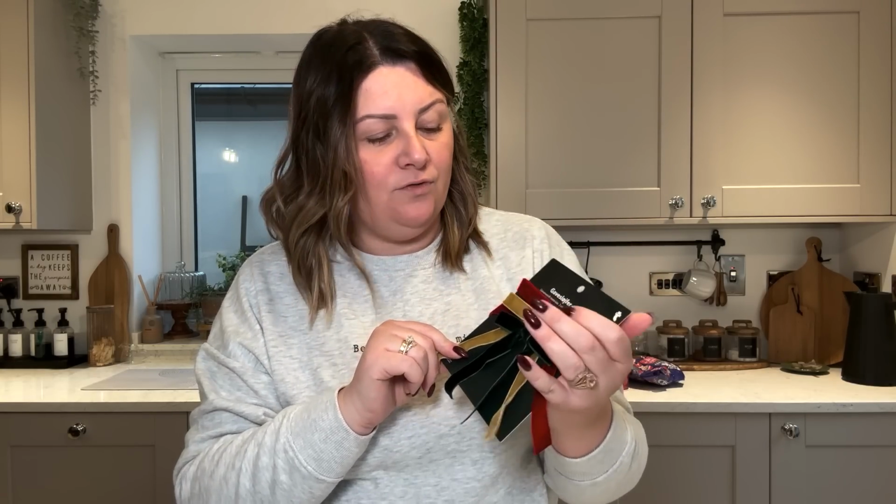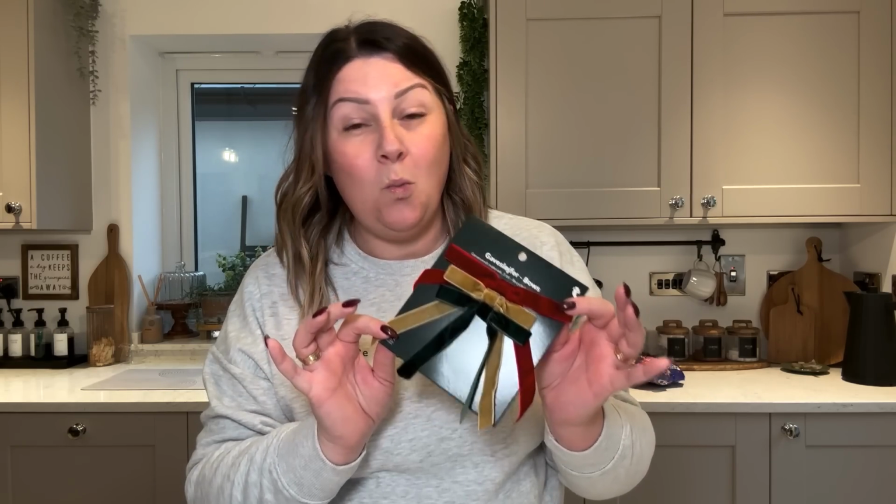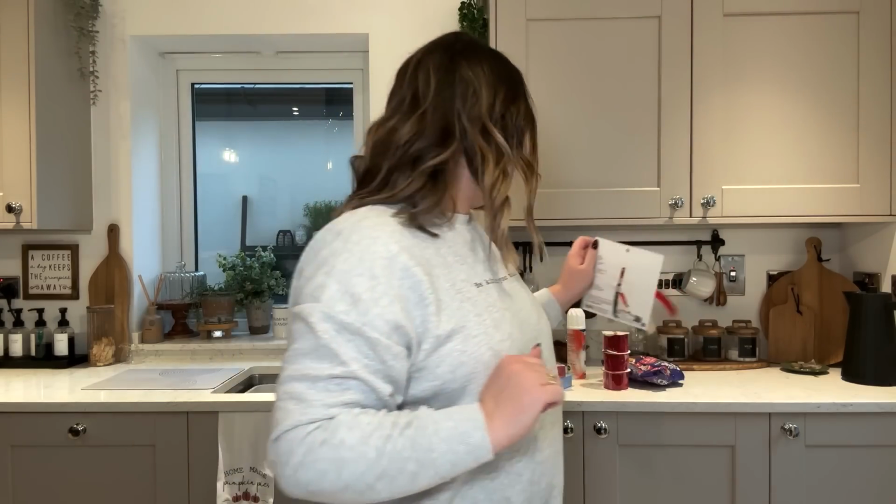If I choose to use these on my tree or something, then I probably will go back and get more of these. I've got so many ideas for these. I'm not sure where I'm going to use them yet, but such a good price. So yeah, they were from Flying Tiger.